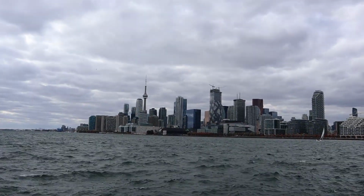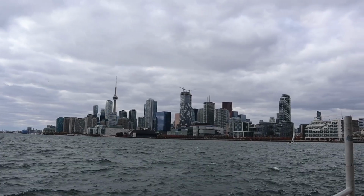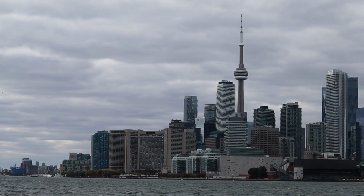This is called Polson Pier, and another great place to see the skyline is from Toronto Island, which is just a little island off of the city of Toronto, and it is just a couple-minute ferry ride to get there, and it's a very popular summer destination spot. Not gonna go there on this trip, but we've heard it's very nice, good place to bike, and lots of cool activities over there.